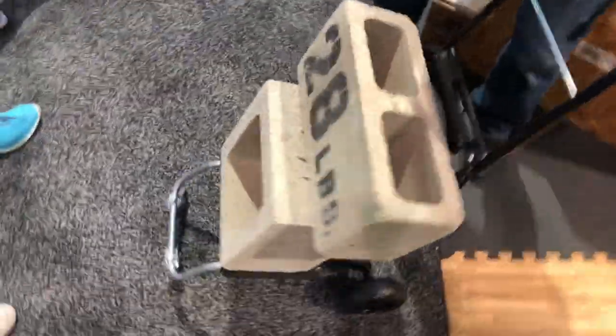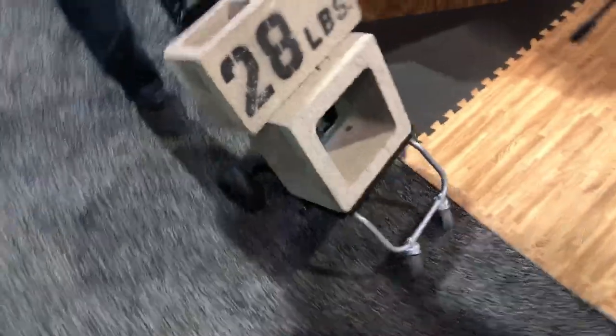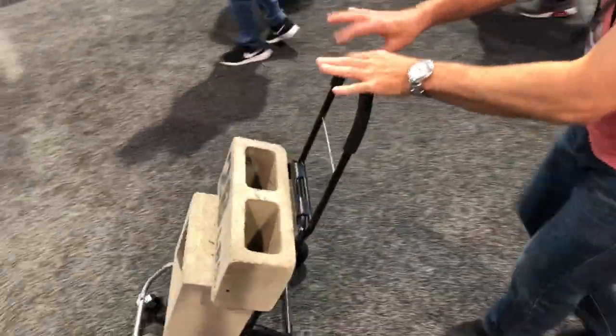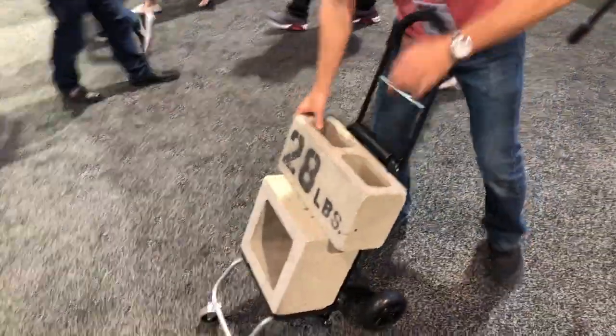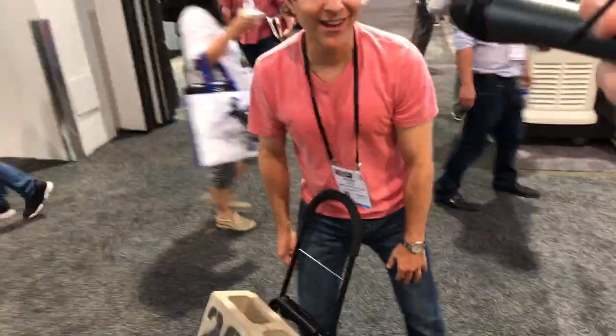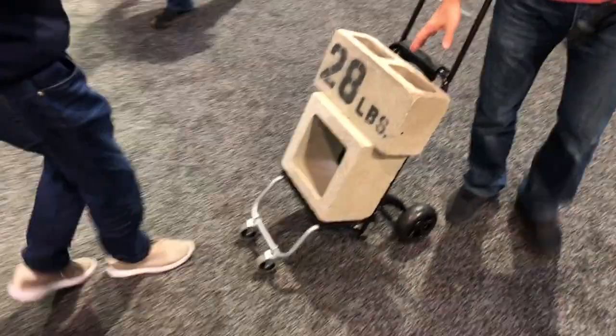This guy, really what it does is, it allows you to bear all the weight onto the body so that you can just push and pull. You don't actually have to feel the really heavy lifting. And everything folds for compact storage.